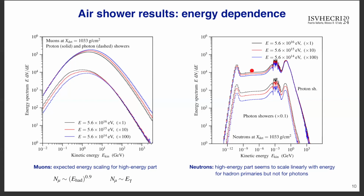The black line here is the highest one. You see that the photonic part, the photodissociation of target nuclei, scales linearly with energy. Therefore, you get this one here higher than the other one. And you see it very nicely pronounced for photon-induced showers, where you have just photons and very few hadronic interactions. And then you see that this scales linearly with energy.